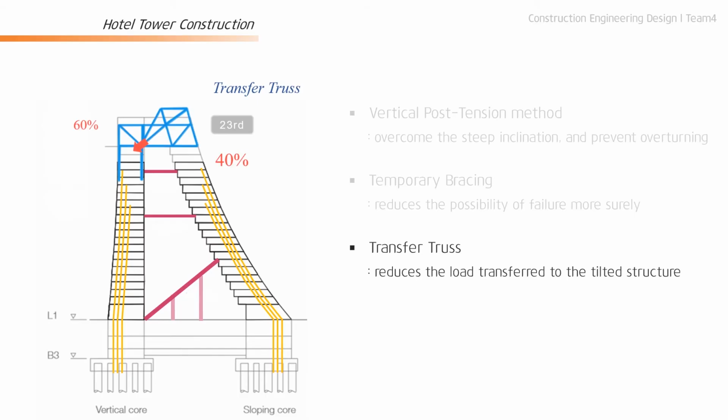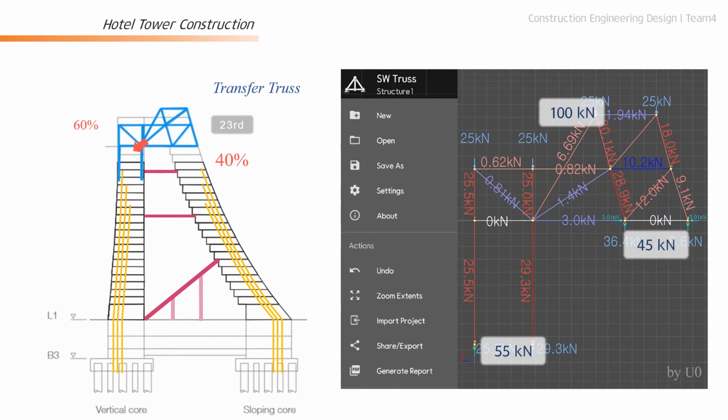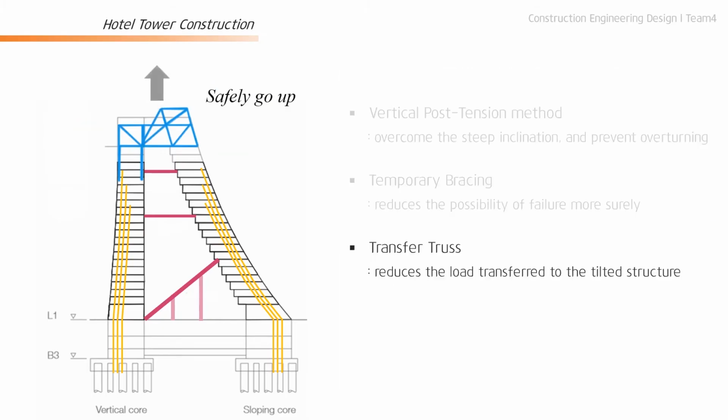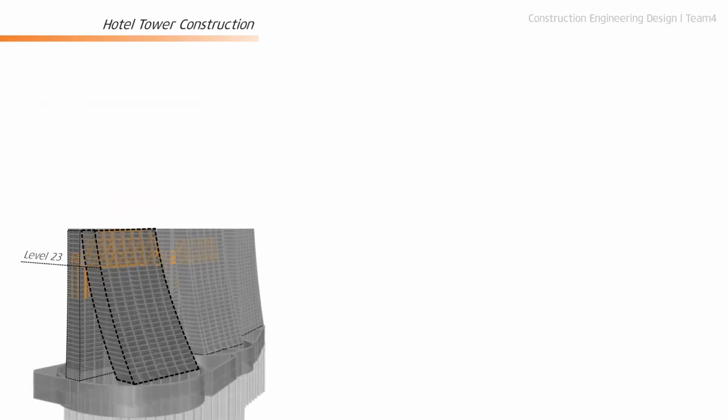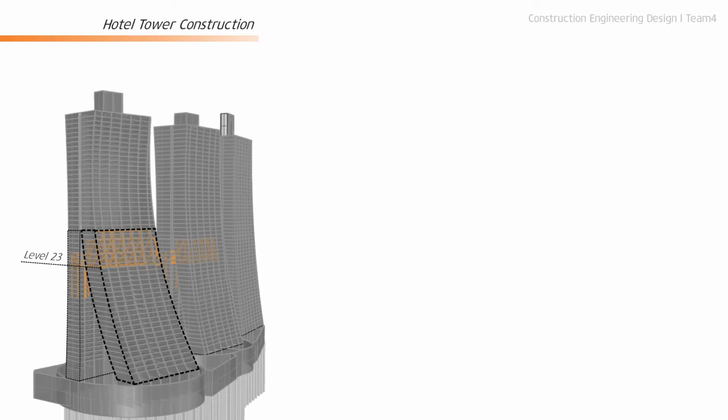As a result of simulating the load distribution of transfer truss by the truss analysis software, it was found that the inclined structure bears about 40% of the total load. After the transfer trusses were installed, the building could go up safely. Finally, the building overcame a lot of challenges and was safely built up to the 55th floor.